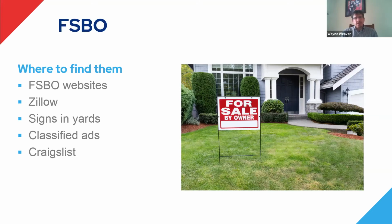So for sale by owner sites, Zillow does have a for sale by owner piece on there. When you get the map up, all the different colored dots, thinking about selling, for sale by owner, listed for sale, whatever, they're all on there. And then signs in the yard, of course, classified ads and Craigslist. So just dabbling around in them, see what's out there in your neighborhood or the neighborhood you want to work, thinking along those farming lines, and start making a list and putting a process together to reach out to them. That's the thought behind that, at least initially.